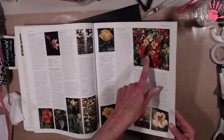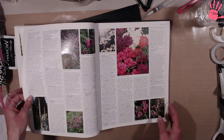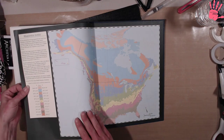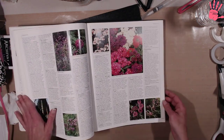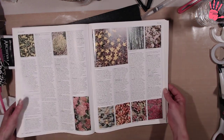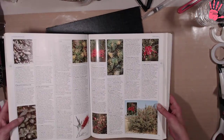Oh, I used to grow those. Huh, that's funny. But yeah, so I thought it was a really good find. Definitely was worth $1 for me. I picked up another book. It was a dictionary for 25 cents. That's in the other room. But I just wanted to share this with you guys.